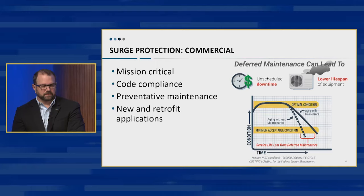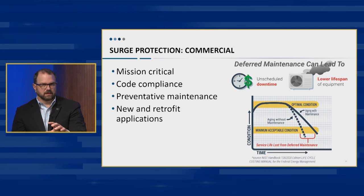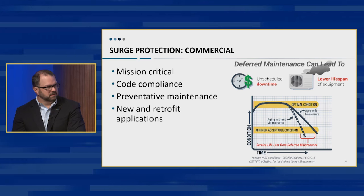So how do surges affect the industrial and commercial setting? I know we've touched on it, because our stories kind of do touch on that. But anything that comes to mind in terms of, we've got on the screen right now, mission critical, code compliance. Those are really big talking points. But how does surge fit into those talking points, and any examples that you have of those?